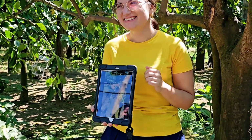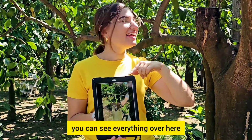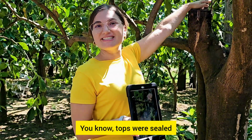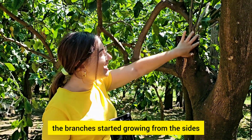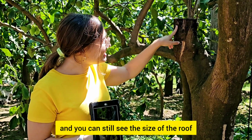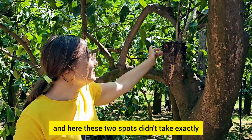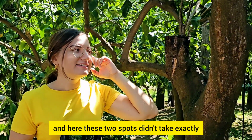To try. So you can see everything over here. You know, tops were sealed, the branches started growing from the sides, you still have the tar here attached. You can still see the size of the rock that was here and here. These two spots. Yeah, didn't take, exactly.